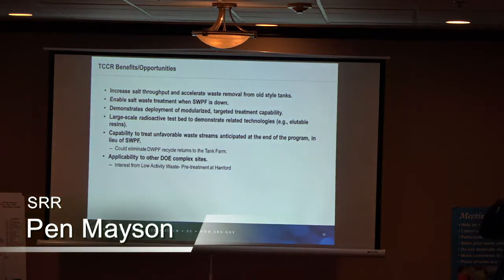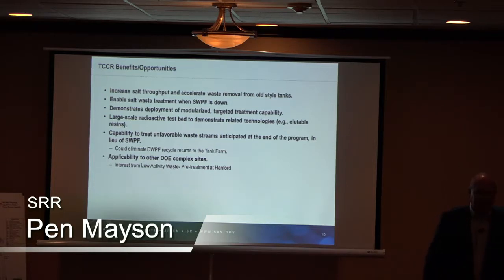Okay, so Jeff has already touched on a little bit of this. I'll touch on it also. This is a demonstration. This is what Ticker gives you, and we're pushing increased salt throughput and accelerated waste removal. That's what we're trying to do. Jeff's already talked about it. That's the purpose of what we're trying to do here, and that's what Ticker does for us. You enable waste treatment when SWPF is down. Jeff already talked about the fact that we're not connected to SWPF. So if anything happens at SWPF, we keep running. So again, a good backup plan if anything happens there.